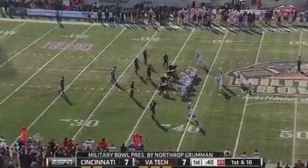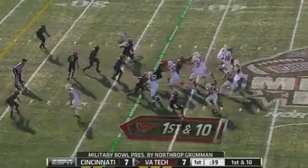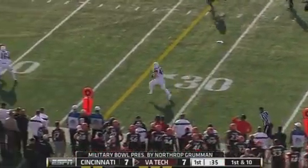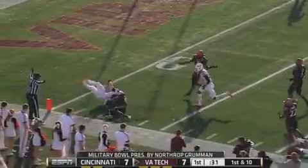Here we have a holding foul in the open field inside the red zone. Good job to get this foul. The teammate of the ball carrier grabs the jersey and restricts the defender from getting to the ball carrier. Good call. The referee does a nice job with his announcement.